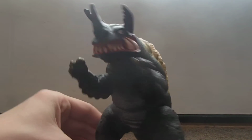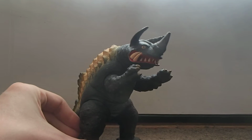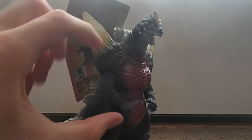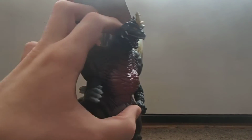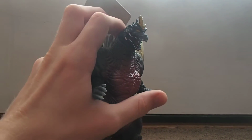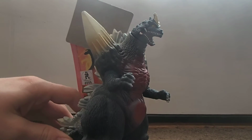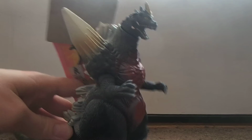Next up, I got Naranga from Ultraman. I also got a second Space Godzilla. Now, the reason I bought a second Space Godzilla is this is going to be repainted soon to resemble Super Godzilla from the Super Nintendo game, to go alongside my EX Gamera.